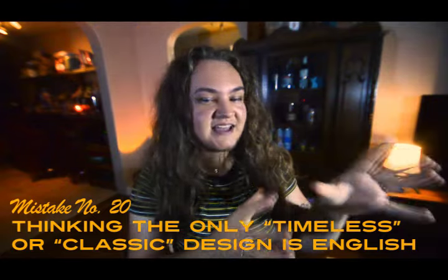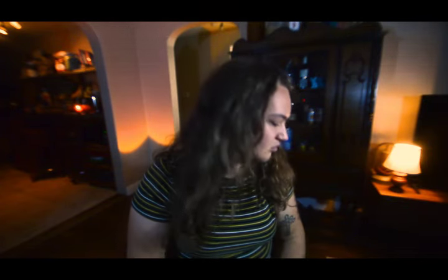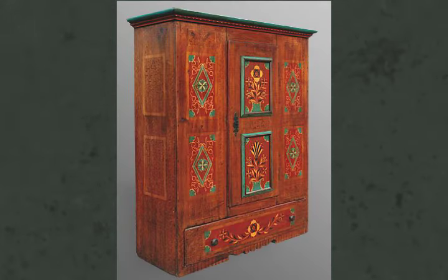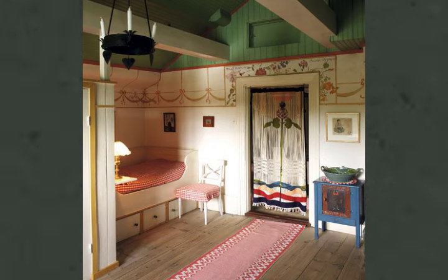Number 20. This is kind of hard to do because it's hard to find examples that aren't influenced by this, but I think a big mistake is considering English design and English-inspired design as the only classic and timeless design style out there. There are so many other things from so many different cultures, and I think it could be really interesting to look into your own personal ethnic background to see what types of design things they were doing with their home. My ancestry is German and Polish, and so I've been really interested in like old armoires and furniture and like built-in beds and stuff that have fun like paintings on them. And it's just really interesting to think about classic and timeless design from a slightly different perspective.